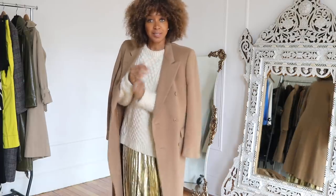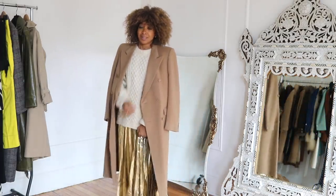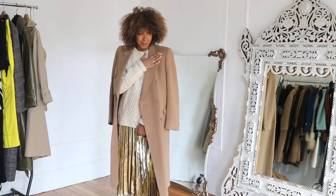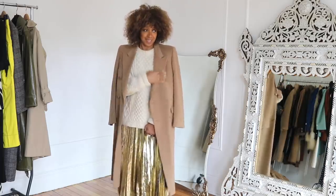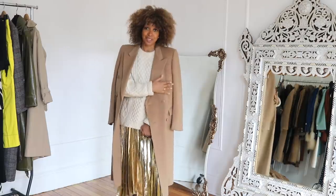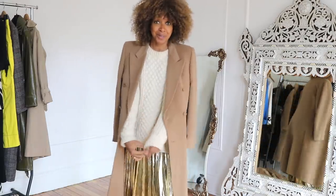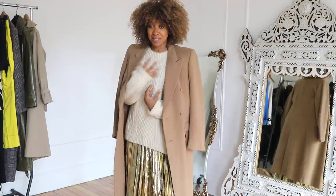Look how nice this looks, the whole combination with this gold and the cream and the camel. Oh, this is a men's camel coat that I found in a thrift shop. It's amazing. It's in perfect condition, and this was a labor of love finding this coat, and boy, was it worth it to have found it. By the way, this is also a men's piece. I love, as you know, shopping in the men's section, so these pieces are just brilliant.